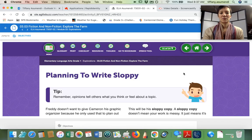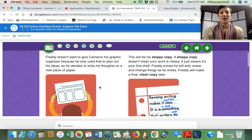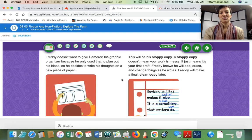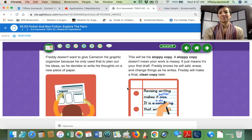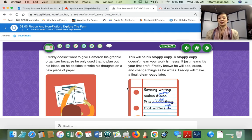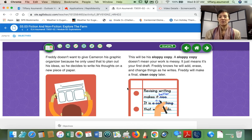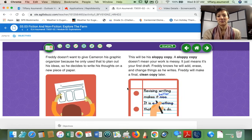Planning to write sloppy. Tip, remember, opinions tell others what you think or feel about a topic. Freddie doesn't want to give Cameron his graphic organizer because he only used that to plan out his ideas. So he decides to write his thoughts on a new piece of paper. This will be his sloppy copy. A sloppy copy doesn't mean your work is messy. It just means it's your first draft. Freddie knows he will add, erase, and change things as he writes. Freddie will make a final clean copy later.